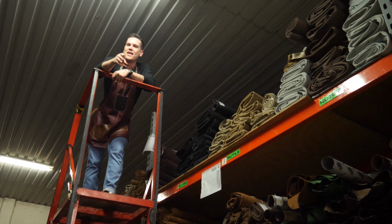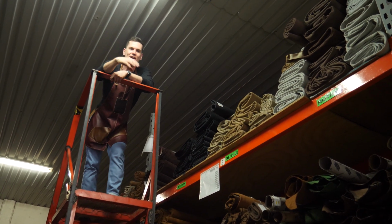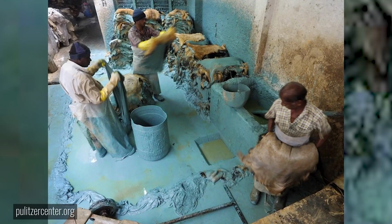Now, a lot of tanneries out there with a really bad reputation for the way they handle the environment, they'll dump their water runoff and their waste into the local water supply or into local rivers, which can produce a ton of problems for the local population.